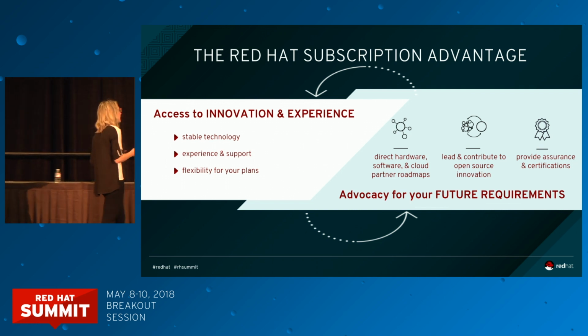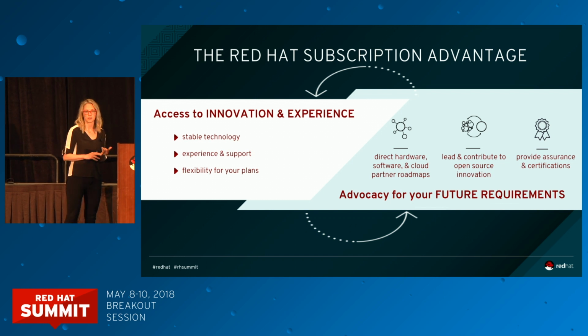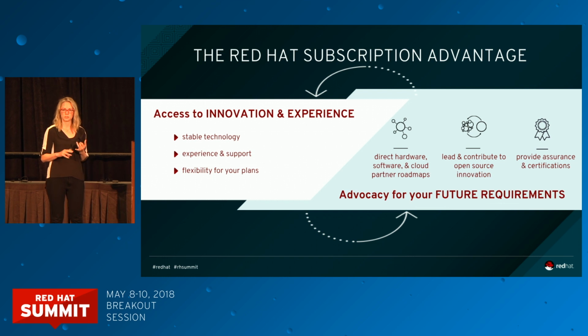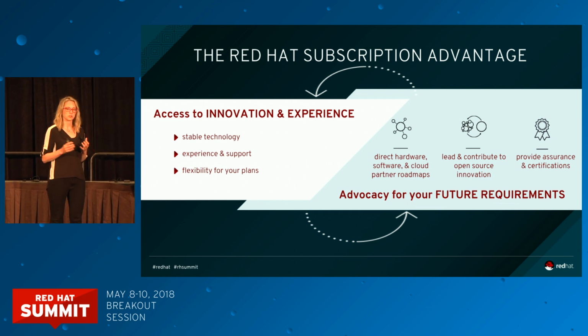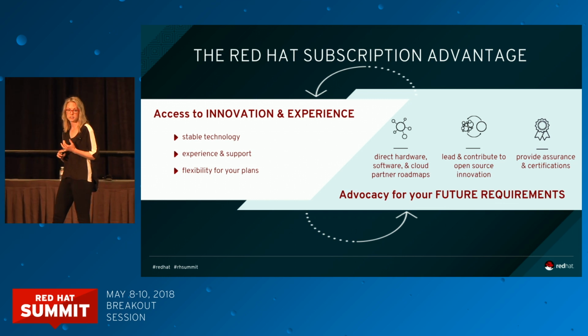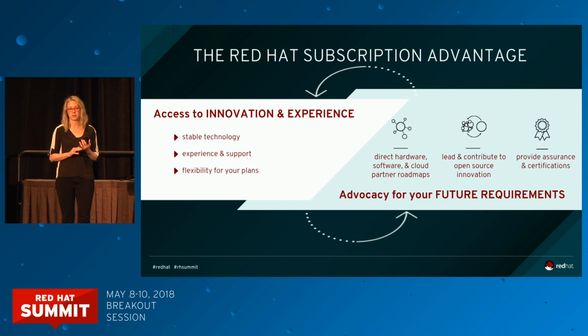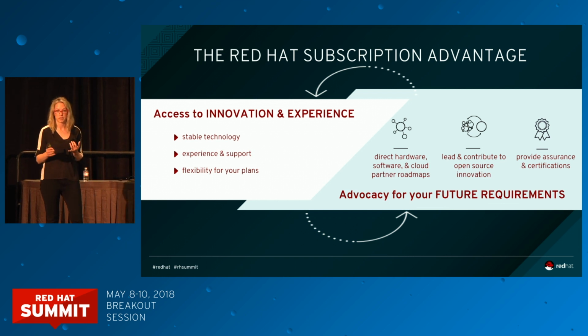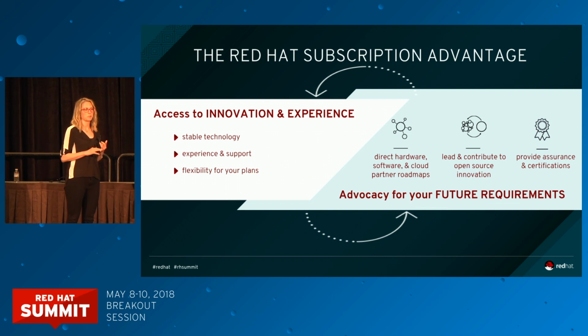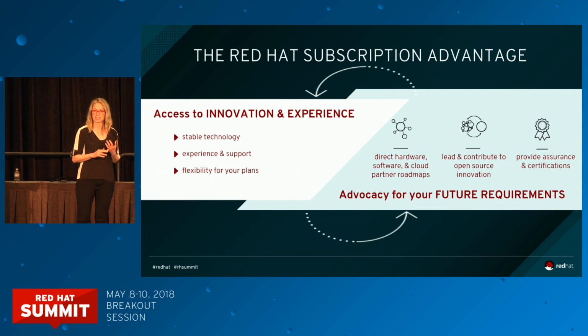So in short, access to innovation, that's the stable technology. You have to have the bits. So it's bringing together those thousands of open source projects into the various different solutions that we offer and making sure that they're stable. It's the access to the experience, the ongoing support, in case you don't have those hired personnel. Or if you do, there's a lot of ongoing training and bringing people up to speed, especially as you're expanding your Linux footprint in your environment. Flexibility for your plans. You have various different plans, and those plans are on different timelines. We'll talk a little bit about that later.